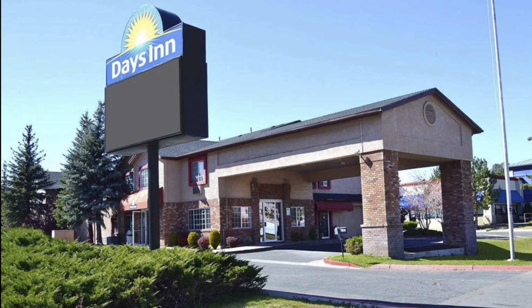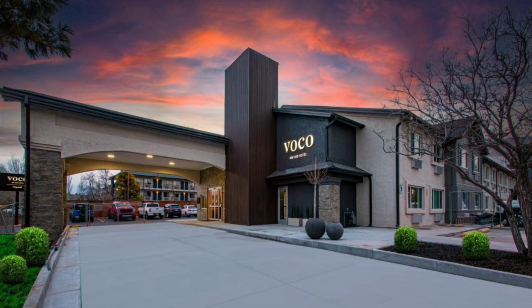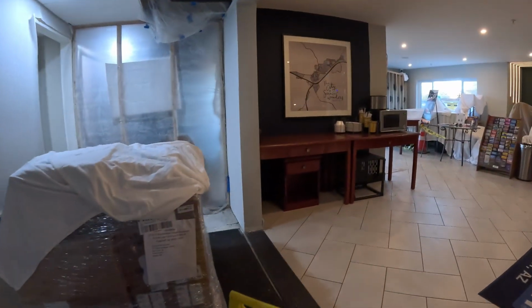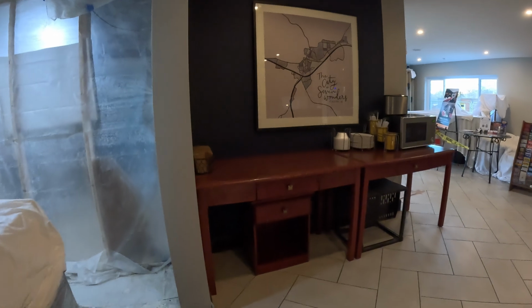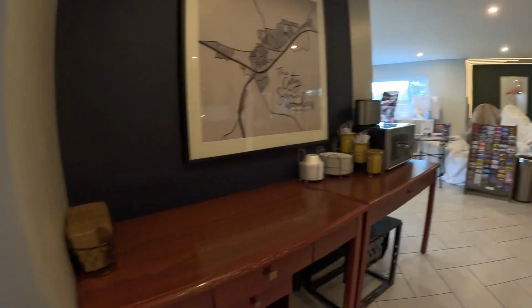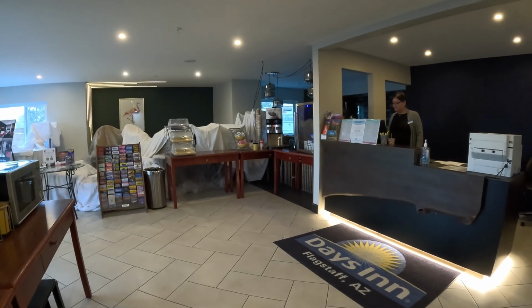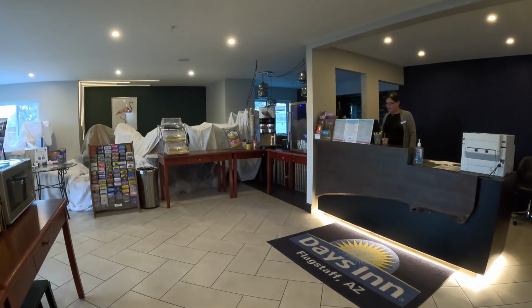Thankfully, we only stayed one night in the Days Inn by Wyndham Flagstaff I-40 hotel. It was undergoing major renovation, and it's changed hands since we visited. It is now the Voco Flagstaff by IHG Hotel. When we stayed, there was just so much construction going on. The front entrance was even blocked off, and we had to enter the hotel via the back stairs. About the only thing that was serviceable from the front was the reception desk.